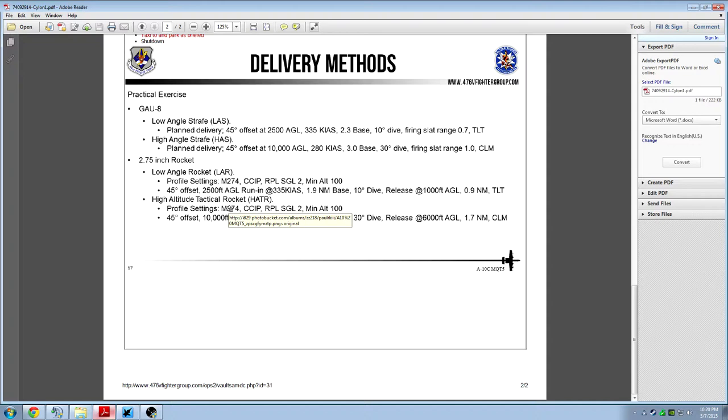For the GAU-8, there are two strafes that we're working on, the low-angle strafe and the high-angle strafe. First is the low-angle strafe planned delivery. We start out at 2,500 feet AGL, 335 knots, and our base distance from the target is 2.3 nautical miles. When we tip in on the target, we should be at a 10 degree dive angle, and our firing slant range should be 0.7 nautical miles with a safe escape maneuver of turn level turn.